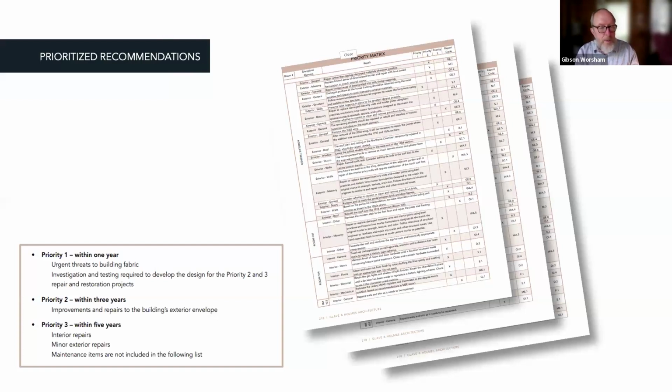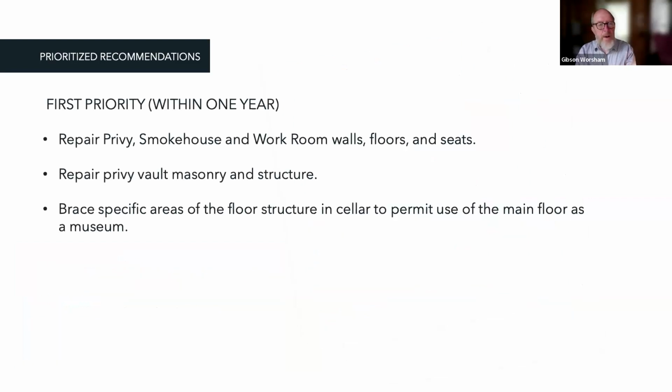Priority number 2 would be something we're going to do within 3 years. Those would be improvements and repairs to the building's exterior envelope. And priority number 3 would be within 5 years, would be interior repairs, minor exterior repairs, and maintenance items not included in the list. So the first priority here would be repair the privy, smokehouse, and workroom walls, floors, and seats. Repair the privy vault masonry and structure.